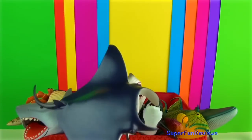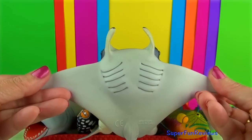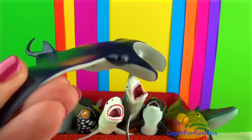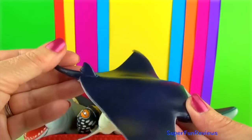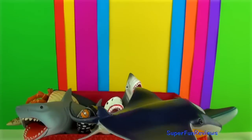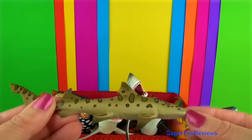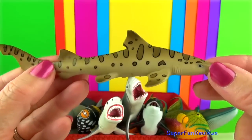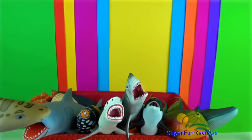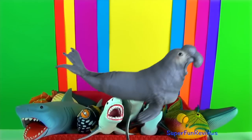Stingray. They are a group of sea rays which are cartilaginous fish related to sharks. They are common in coastal tropical and subtropical marine waters throughout the world. Leopard shark. This slender-bodied shark is immediately identifiable by the striking pattern of black saddle-like markings and large spots over its back, from which it derives its common name.